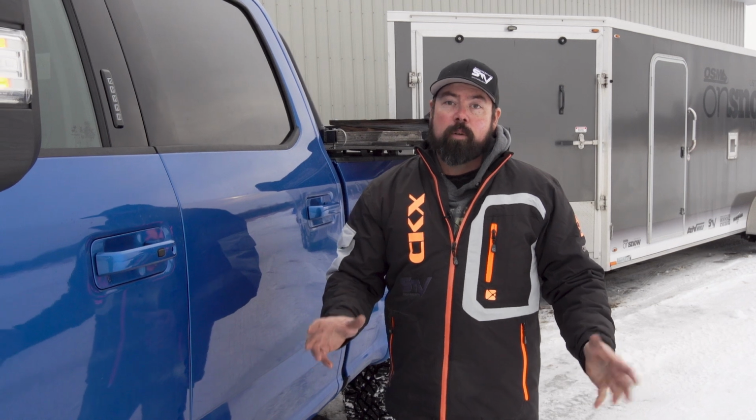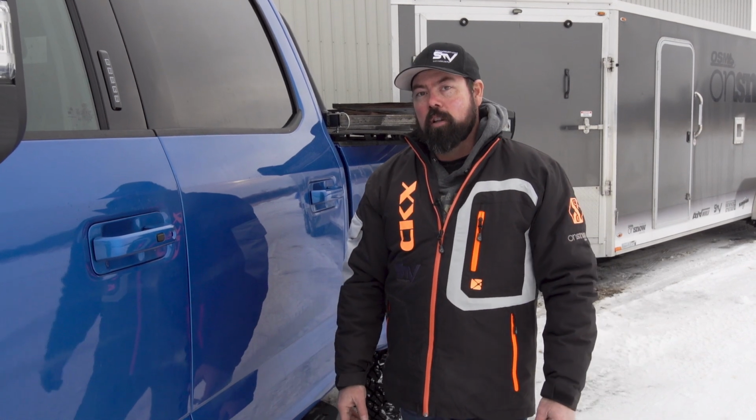We've been talking a lot about trucks and trailers so far, but I wanted to take some time and give you some tips on trailering, so hopefully your next experience goes a little bit better. And the first tip I have for you is backing up.